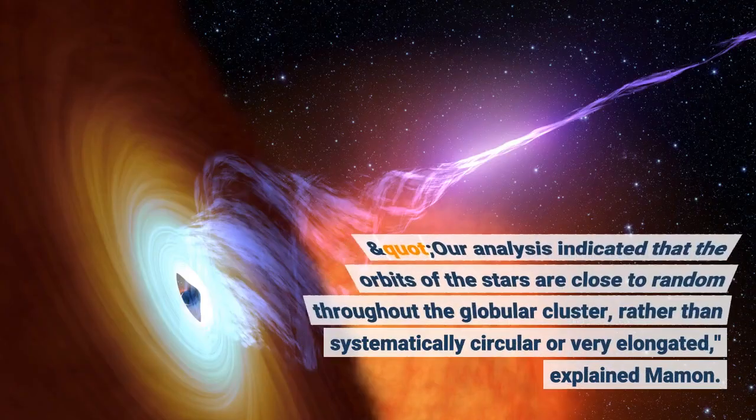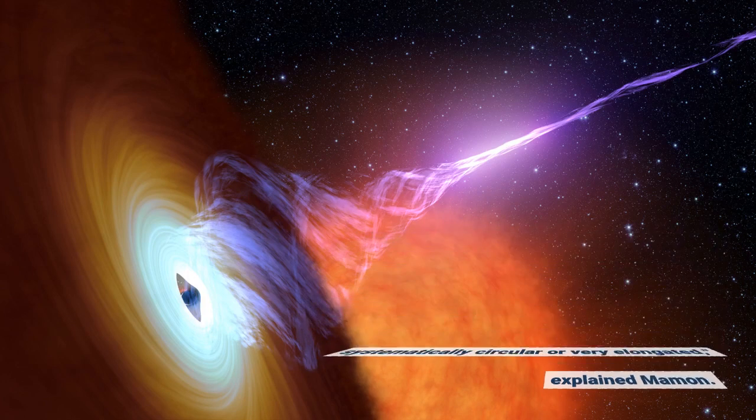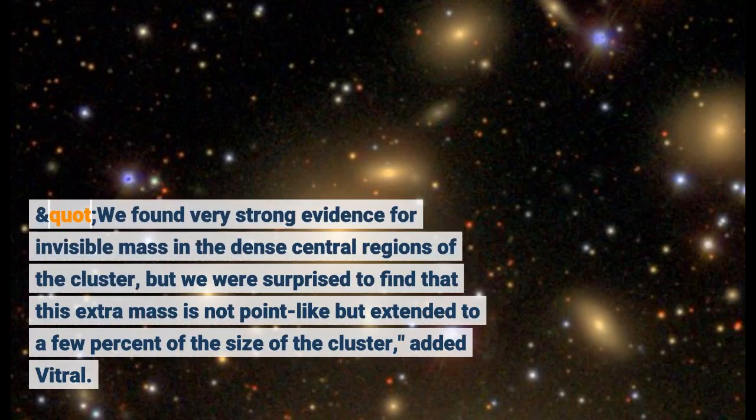"Our analysis indicated that the orbits of the stars are close to random throughout the globular cluster, rather than systematically circular or very elongated," explained Mamon. "We found very strong evidence for invisible mass in the dense central regions of the cluster, but we were surprised to find that this extra mass is not point-like but extended to a few percent of the size of the cluster," added Vitral.